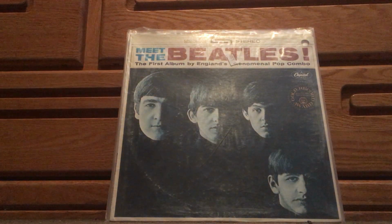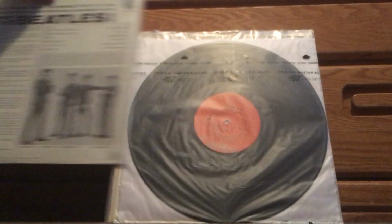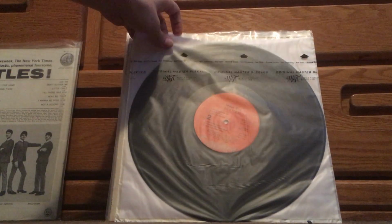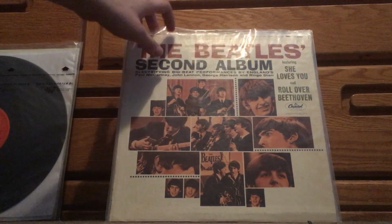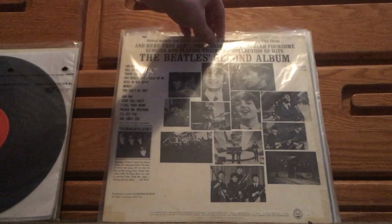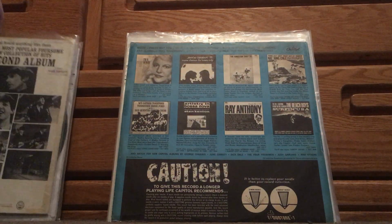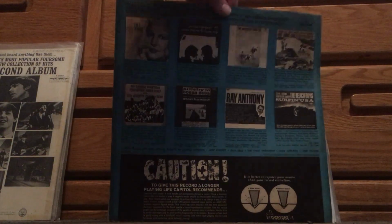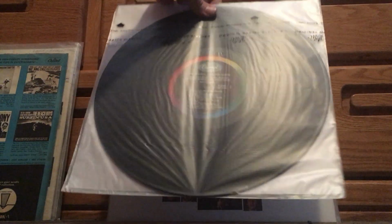So let's begin. First up, we got a 70s stereo pressing of Meet the Beatles on an orange Capitol label. It has a little hole right there. Here's the record. That's side 2, by the way. Here's the Beatles' second album. This is a second pressing from 1965 or 66, I want to say. Someone's name is on the back of it, but that's alright. Here's the original inner sleeve. And here is the record in a better inner sleeve.